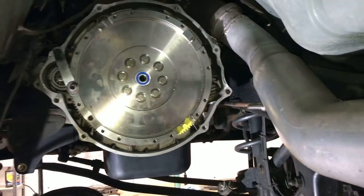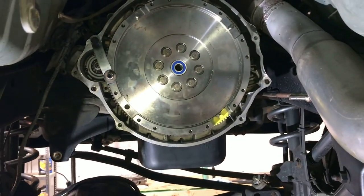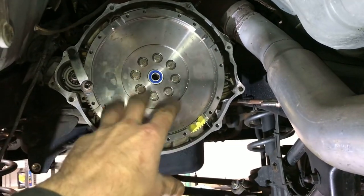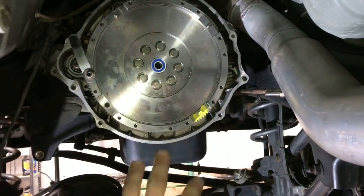Not at all. So, we went ahead and got them all started. We haven't torqued them at all yet. Just take a small ratchet, go ahead and tighten or get them all snug by hand, and go in a star pattern per usual. You guys know the deal.